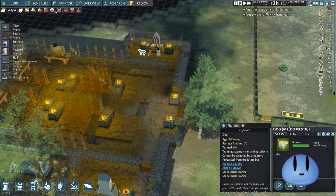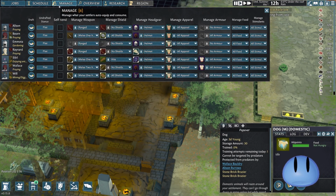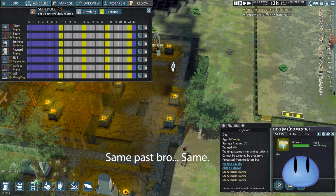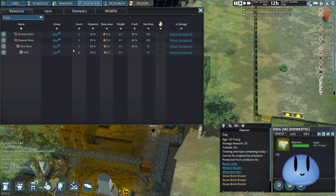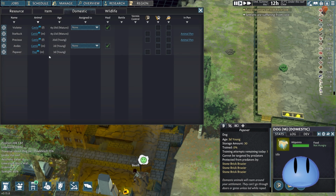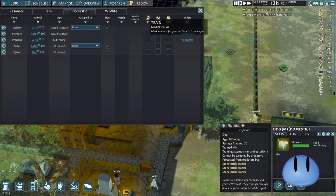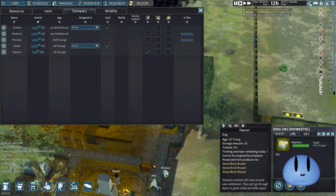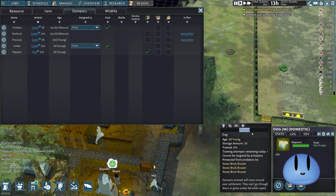Once again, I've completely missed the thing where it says that we've gained a pet dog. I'm not very observant, it seems, while I'm playing this. All right, domestic. Yeah, it is a young, domesticated dog. We're gonna train him. Is this a male dog? This is a male dog, and Papaver is their name.